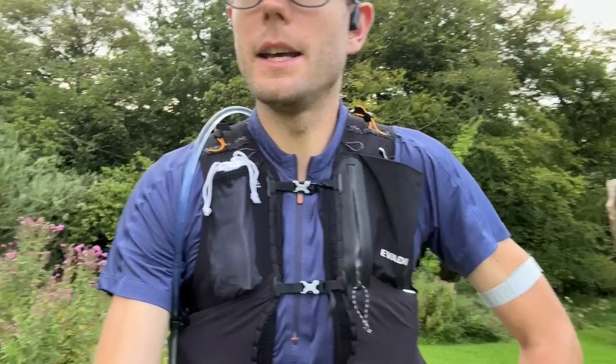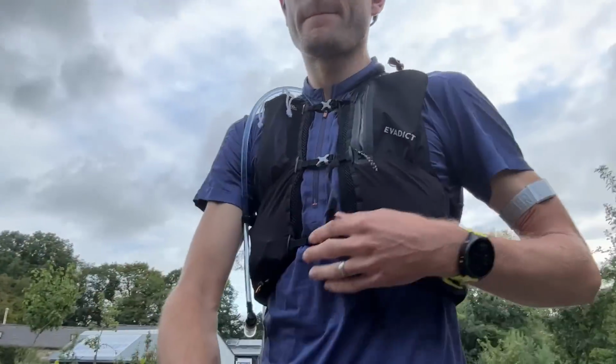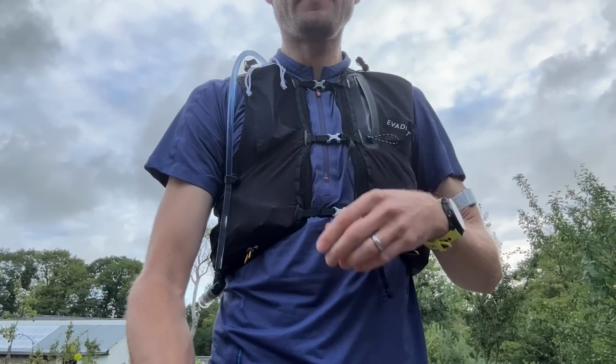I've got the Coros HR monitor on the arm, which has been very good for me so far in terms of ease of use and accuracy. I'm using Decathlon's Evadict trail running backpack, because all this is kind of in prep for my first ultra event later this summer, and I want to test out a few bits of gear I'm likely to use for that. So yeah, that's the main bits going on.